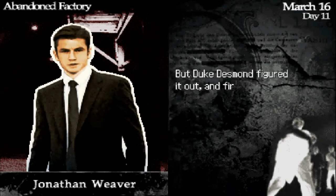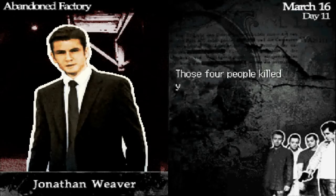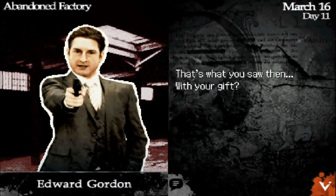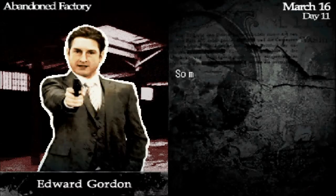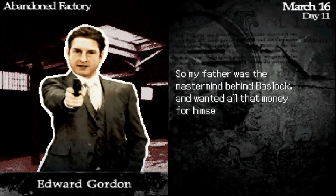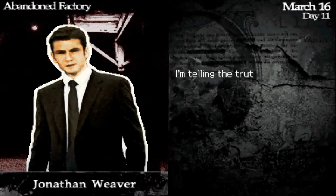He wanted to take the money they stole all for himself. But Duke Desmond figured it out and fired first. Those 4 people killed your father that night. That's what you saw then, with your gift. It is. So my father was the mastermind behind Basilisk and wanted all that money for himself. You're making that up. I'm telling the truth.